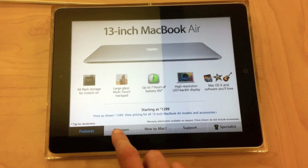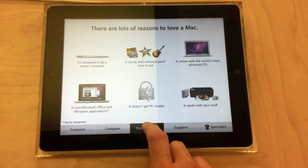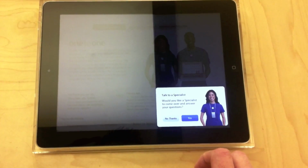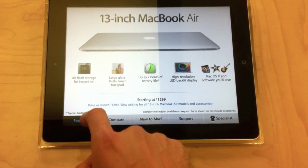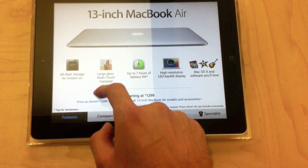Alright guys, here's the actual iPad. This is where you can get more information about the features of the specific product you're looking at. You can compare the models. If you're new to Mac, it gives you a little tutorial, some support, and if you need to talk to a specialist, if you're interested in buying the product or have additional questions, that's how it comes up and pops. Here's me displaying more of the screens that show more information about the MacBook Air.